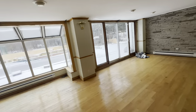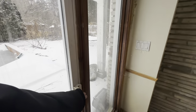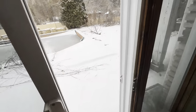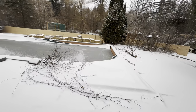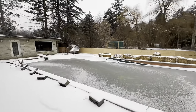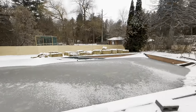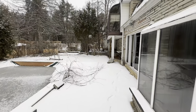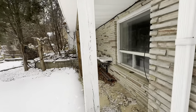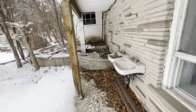Excuse the sniffling, guys. It's very cold today. Locked it. Not much warmer outside. There's your swimming pool. What is that, actually, before we go this way? That's cool, like the little heart on it. That's cool. Outdoor sinks.